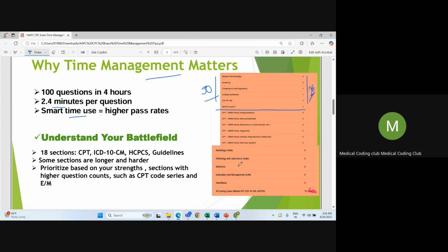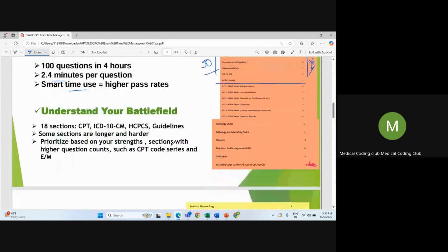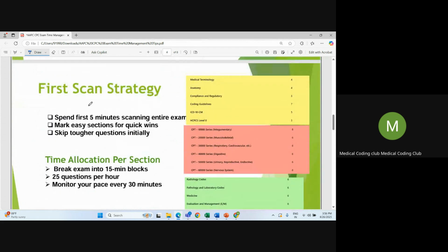Okay, so next I'll tell you how many marks are needed for each section. So see here, we say first scan strategy. The meaning is, you have to start with the easy portion. Don't go and start with the case study when you open your exam. No need, since you're already not sure about it, why spend so much time. So you should attempt what I have highlighted here, 26 marks. This 26 marks, within 30 minutes, if you're able to complete.